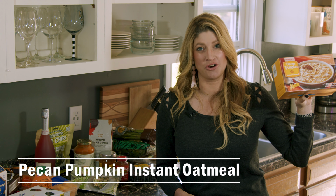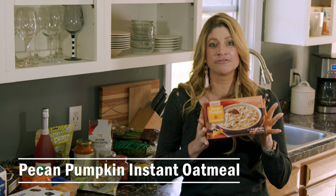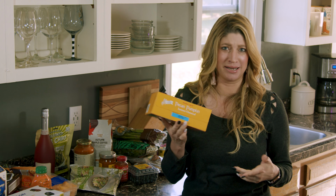Pecan pumpkin instant oatmeal. My kids eat oatmeal almost every single morning before school, and they're gonna love this. Pumpkin oatmeal, I mean, come on. I might even eat some of this.